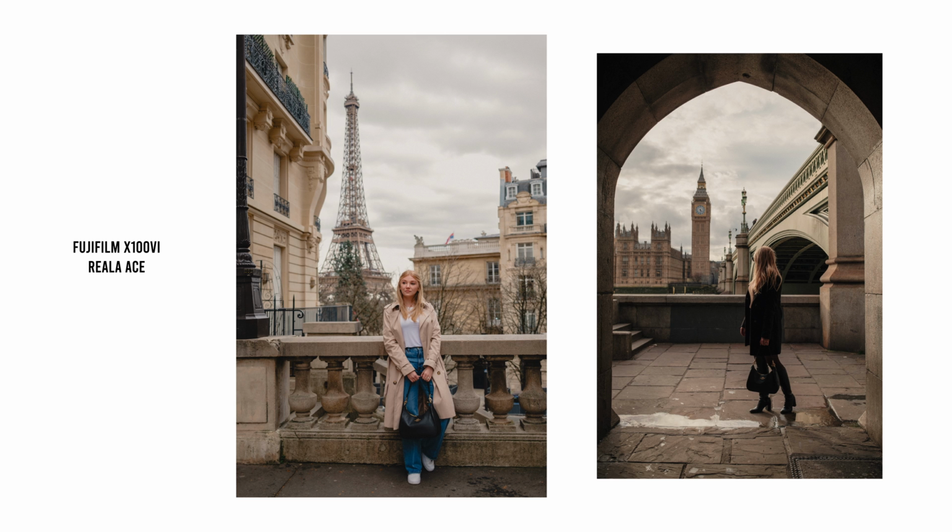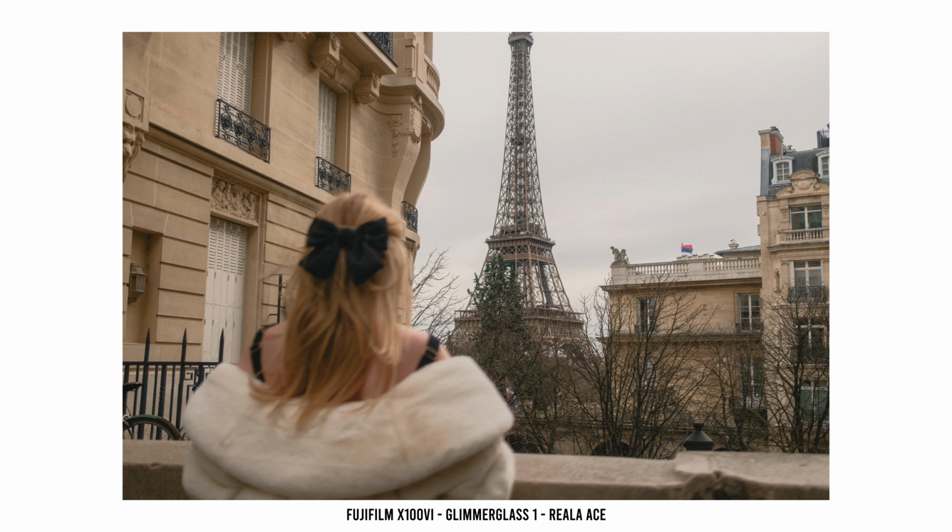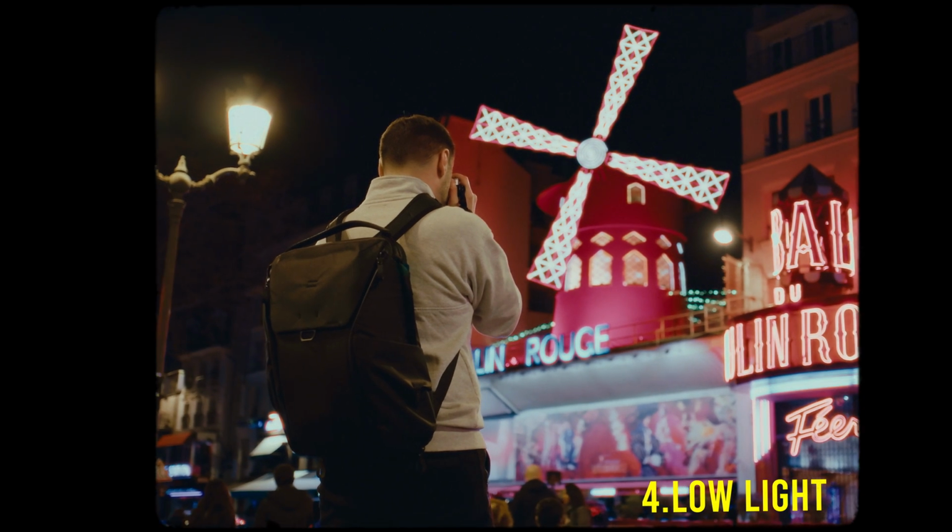This is now my favourite simulation by far for capturing most scenes straight out of camera. It just seems to work for me in most scenes and scenarios compared to other film simulations. Now you don't get this in many other Fujifilm cameras right now, but it is just a software thing at the end of the day, so Fujifilm could add this to other cameras if they want to, so hopefully we do see that in the future.